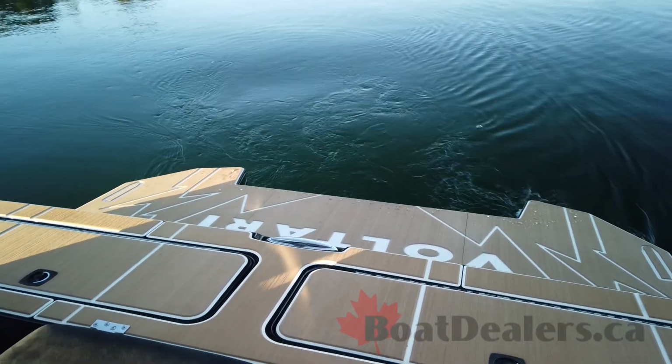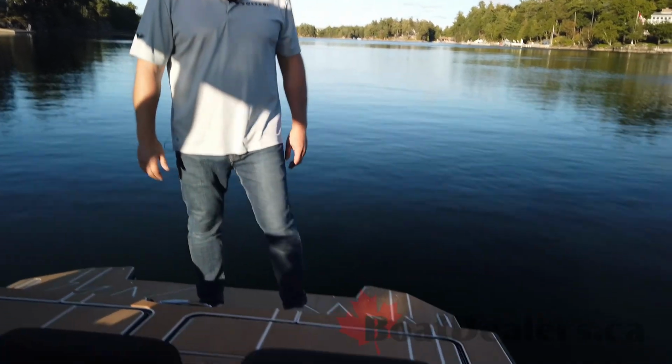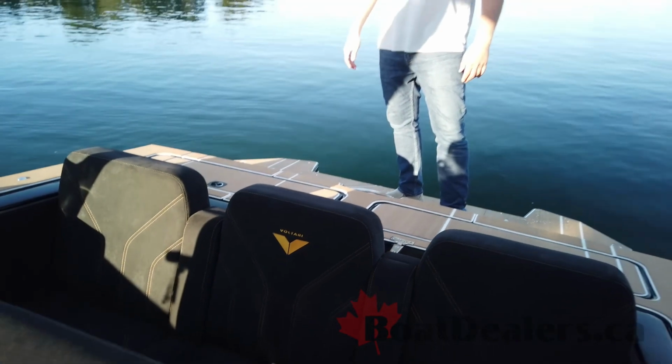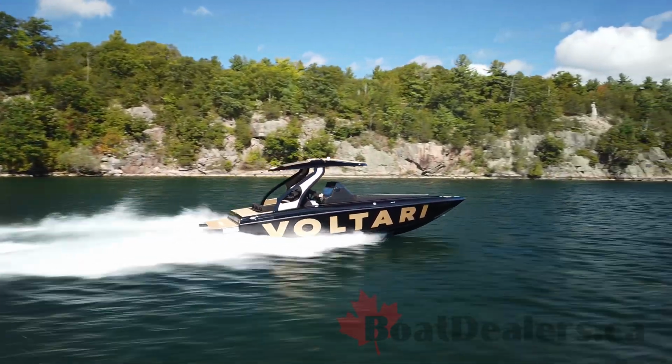And we've custom designed this integrated swim pad, which is quite special. And with the Fusion remote right on the back, you could actually swim up and control your stereo. This is standard on all our boats. It's really important for people to get out onto this boat.